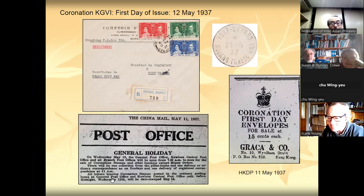And it says all letters bearing coronation stamps posted in the ordinary posting box at GPO and Kowloon Central Post Office only before midnight will be date stamped May 12th. So presumably in those days, you probably don't get a hand-back service like now.